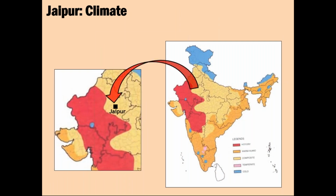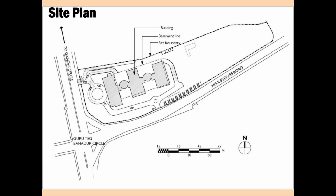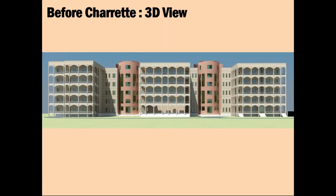Jaipur, as you can see, though in Rajasthan, is covered as a composite climate and not the hot and dry climate of the other parts of Rajasthan. In the surroundings of the building, you can see there is not much vegetation, as well as bare small hills. This is a little on the outskirts of Jaipur towards the NH8 bypass to Delhi. Before the charrette, this was the plan, three wings connected by two stairwells. And this was a 3D model view of the building, looking like typical Rajasthani culture.